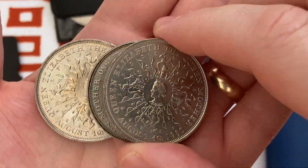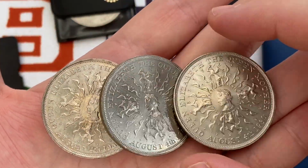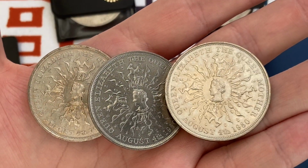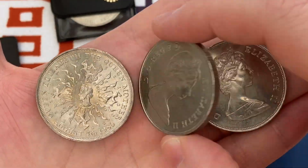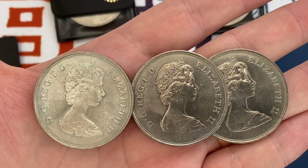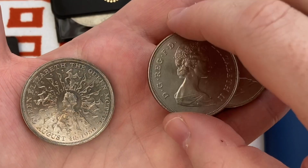Next one is the Queen Mother. So it's 3 of the same coin here, which are nice. I like this design. I think I do have one. I think one was maybe sent to the PO box. Again, a full crown, 25 pence in today's money, worth about 30 pence each. These weren't as highly minted as the last coin that I showed you. 9.3 million of these. So it's nice to have them.